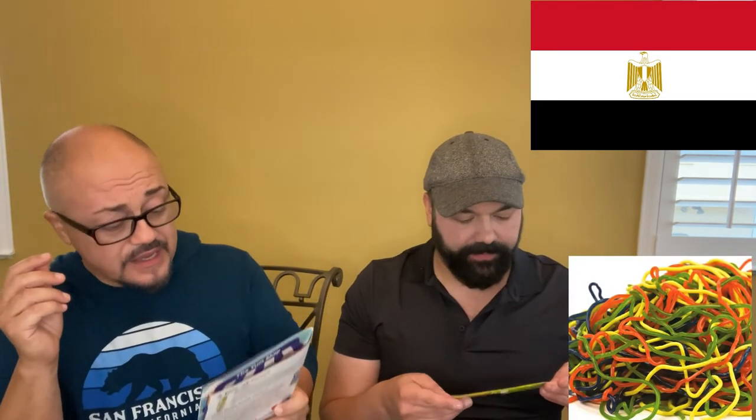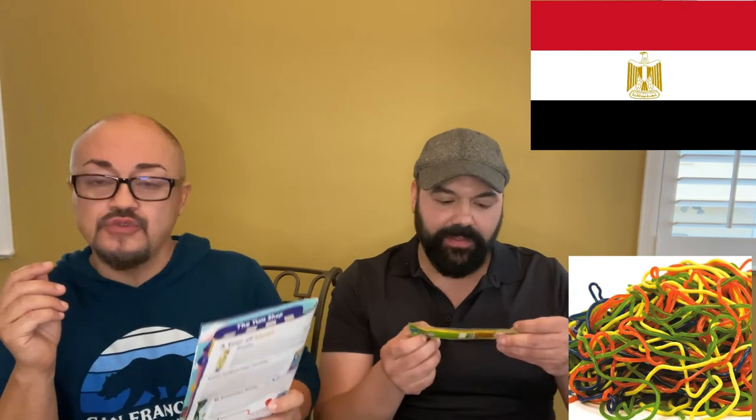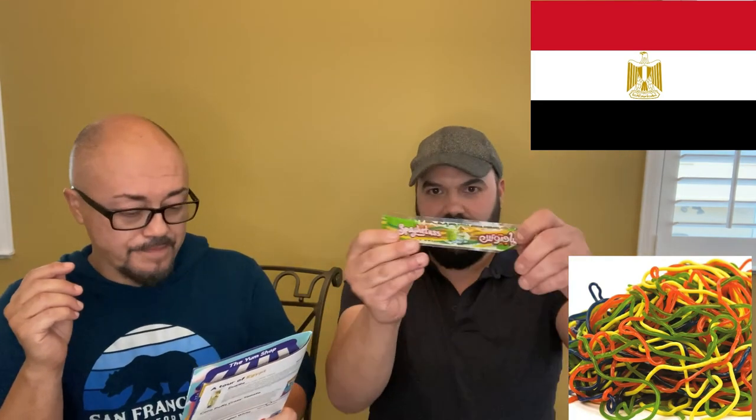Thank you. I'm trying to eat one of each because too many sweets. Okay, so the next one is this one. Spaghetti apple. This little thing right here. Comes from the word what? Spaghetti apple. It's a gummy green apple strip.